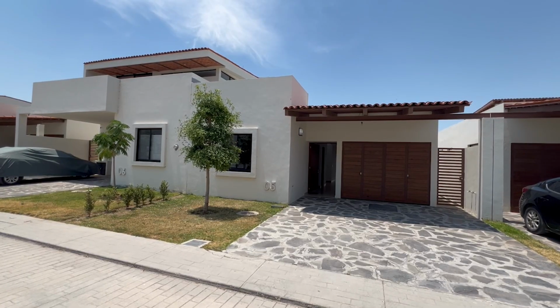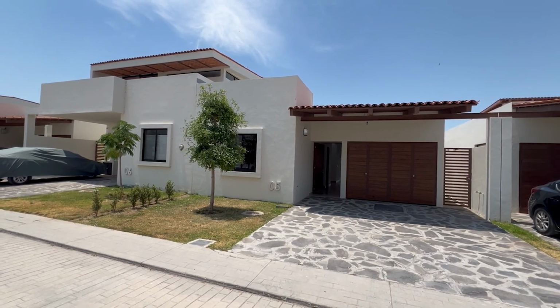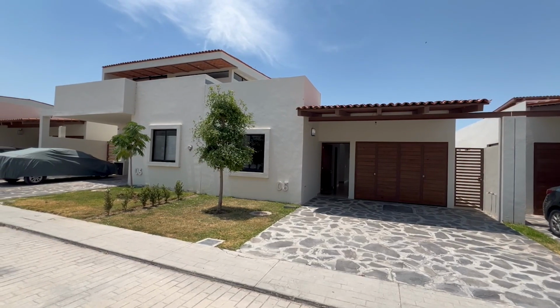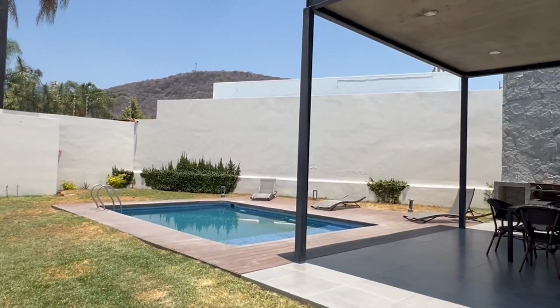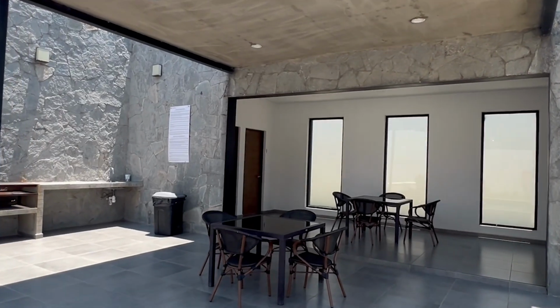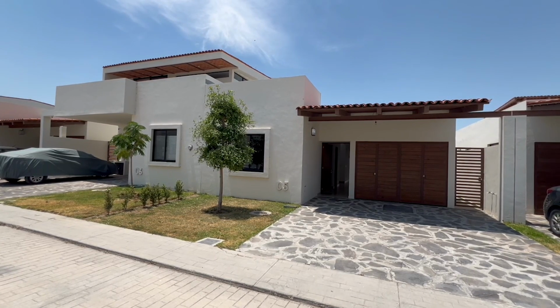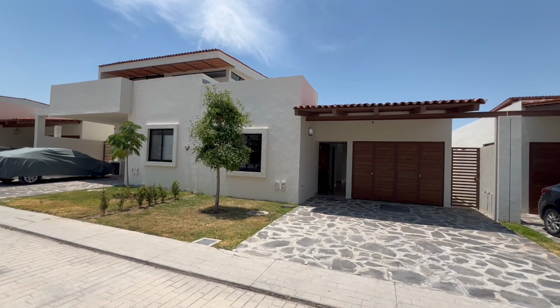Welcome to Casa Real in Riberas del Pilar. Real de Riberas is a lovely little gated community of 30 homes. You have a clubhouse with a heated swimming pool and a little get-together area. I'll show you the clubhouse and the common area at the end of the video. As we can see from the get-go here, you have space for 2 vehicles under the carport.